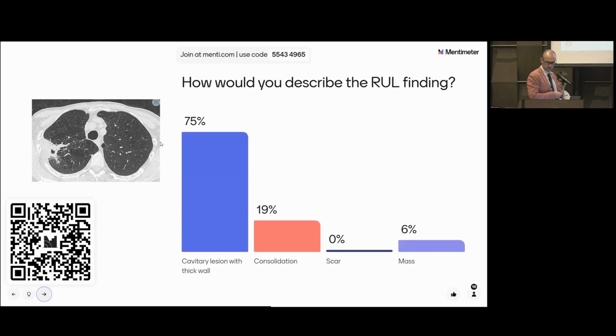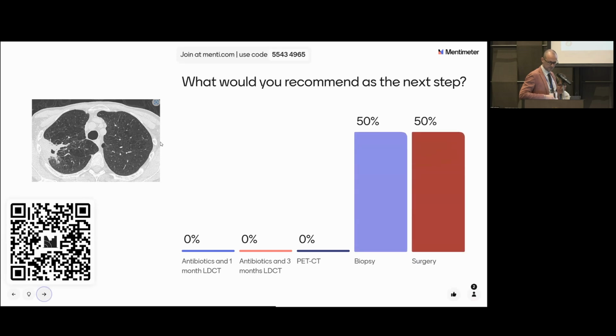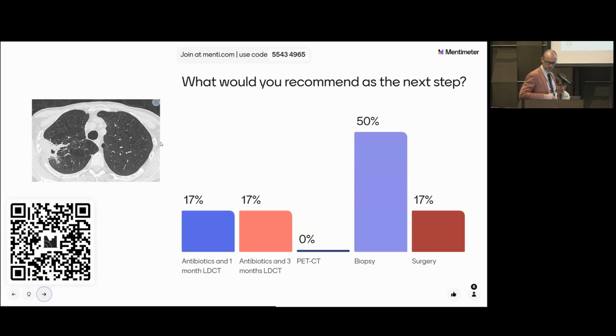So cavitary lesion with a thick wall is the most prominent candidate among the readers here. So cavitary lesion with thick and irregular walls might represent several pathological scenarios, but for sure this increases the risk of being a malignancy. So what would you recommend as a next step for this finding? Antibiotics and CT in 1 month, antibiotics and CT in 3 months, PET-CT, biopsy, surgery.